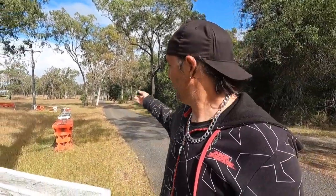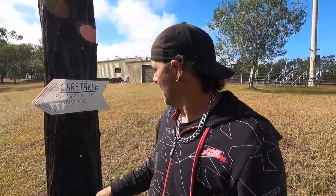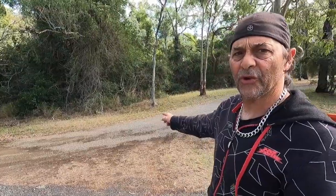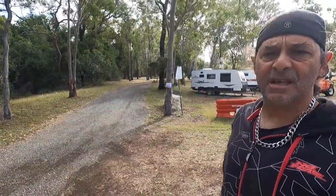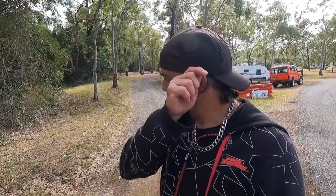When you come into the campground, there is a sign over here, as you can tell. Caretaker registration on arrival. It's up this area up here. As you do a hard left, you go up a bit of a dirt track, and his caravan is just up there. There's signs everywhere that says where you have to go to the caretakers, and you just pay them the money.